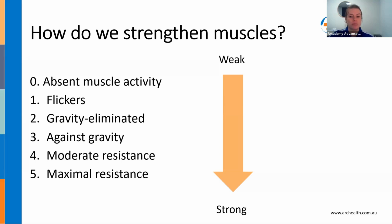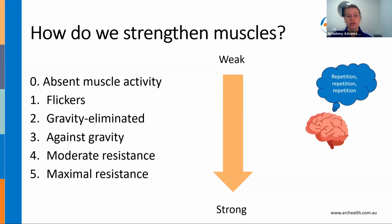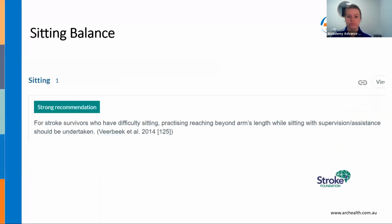The important thing for you to remember, though, is that we need enough repetition at the right level of intensity at each stage. So this is why it's so important to liaise and listen to your therapist when they're talking about what you need to be working on. The only thing is, they can't do the practice for you. So key point for you to take away from here: repetition, repetition, repetition.